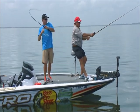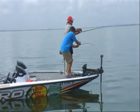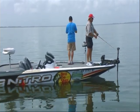It's just as easy to have been 5-pounders as 2-pounders. There you go. Big one? Is it a big one? Yeah. Ooh, it looks like a good one. I think you got a big one on, huh? Was that another one come up behind it? That was a big one.